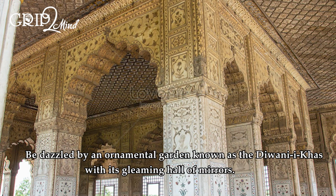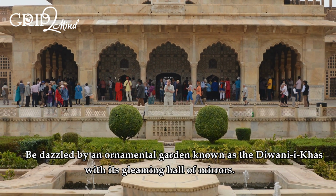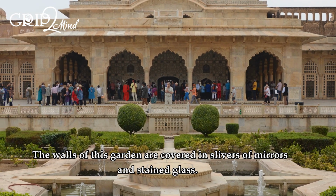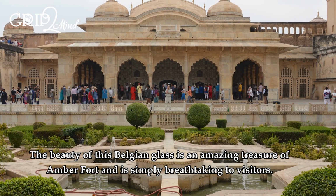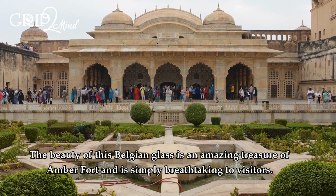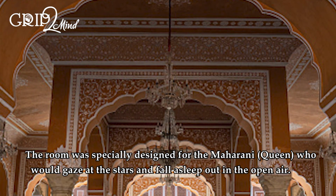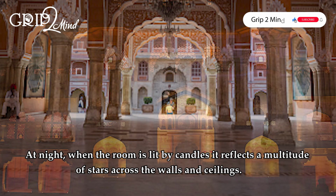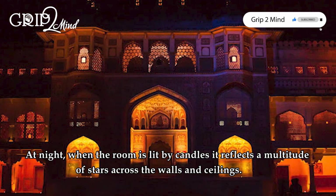Be dazzled by an ornamental garden known as the Diwani-i-Khas, with its gleaming hall of mirrors. The walls of this garden are covered in slivers of mirrors and stained glass. The beauty of this Belgian glass is an amazing treasure of Amer Fort and is simply breathtaking to visitors. The room was specially designed for the Maharani, who would gaze at the stars and fall asleep out in the open air. At night, when the room is lit by candles, it reflects a multitude of stars across the walls and ceilings.